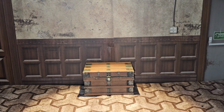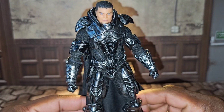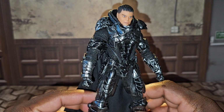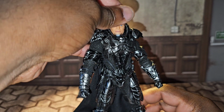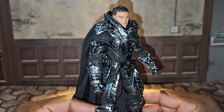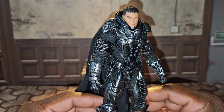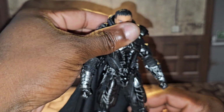Since we're talking about DC, sticking with DC still, we did pick up General Zod. This was a new figure as well. This one was freaking awesome. I love the way the articulation is on him, and then the suit as well. Yes, it's a small third party company, so there are going to be some gripes and complaints, but you can watch that in my review that I did of this figure. But overall, I'm very satisfied with this dude. General Zod, in 1/12 scale, is just freaking amazing.